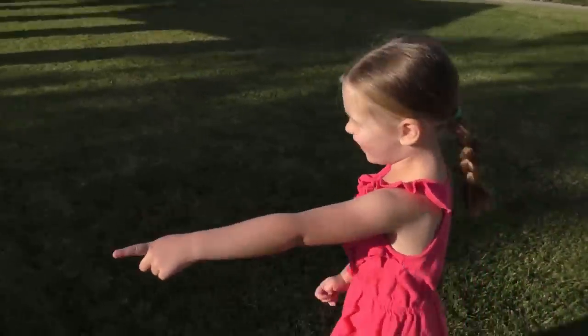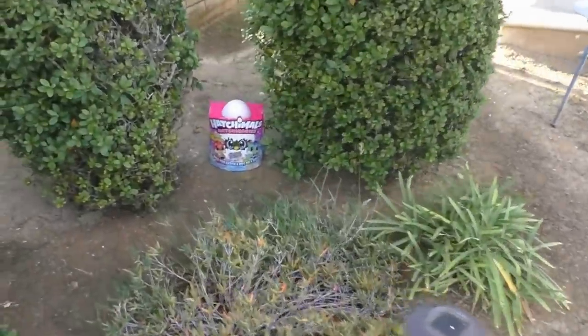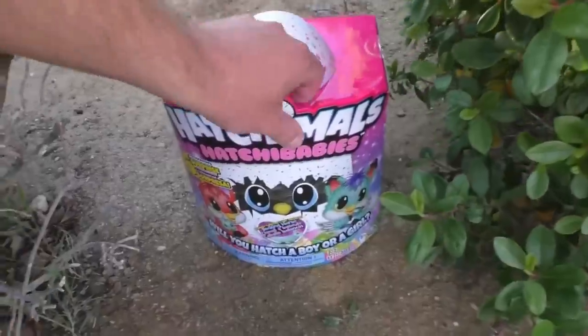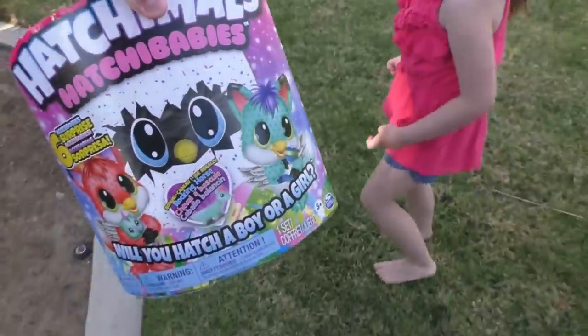I see one! Go get it, hurry! Oh my goodness, there it is. Do you want me to get it? Yeah. Ooh, it's in the dirt. Oh my goodness. Hatchimals. Here, Madison, you hold this one.